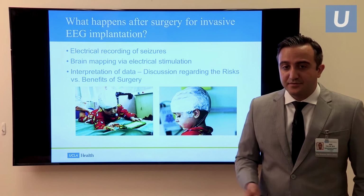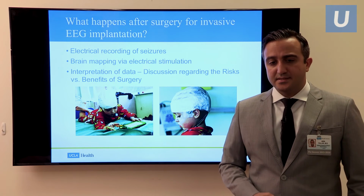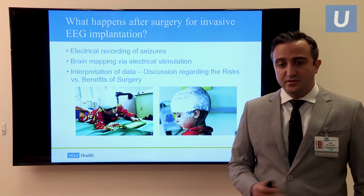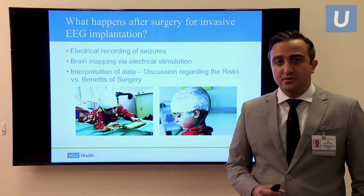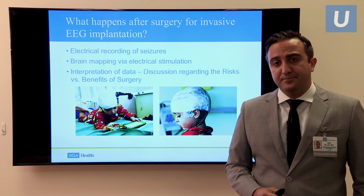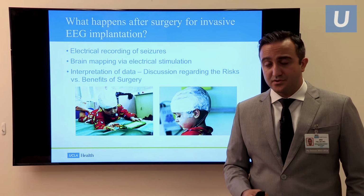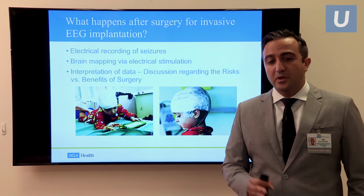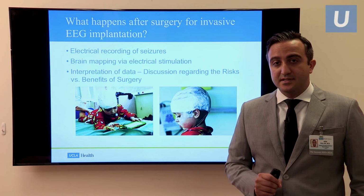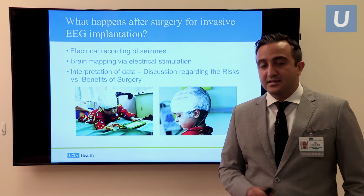Now, what happens after surgery for invasive EEG implantation? So once this is done, this operation usually takes most of the day, or maybe half the day, to do, and your child goes to the intensive care unit for the first night. After that, what we actually want is we want your child to have seizures. So here's a situation again where we want seizures to occur, and that allows us to say with great precision where exactly these seizures are coming from.